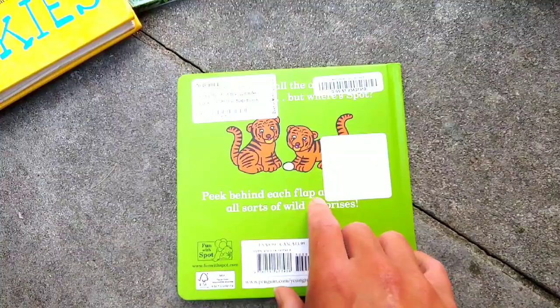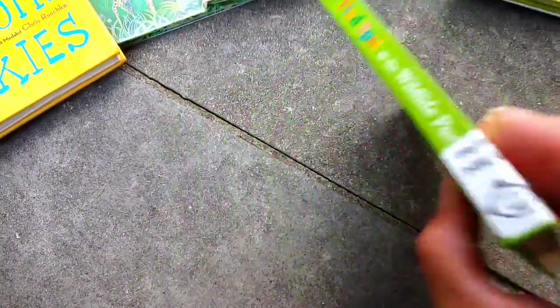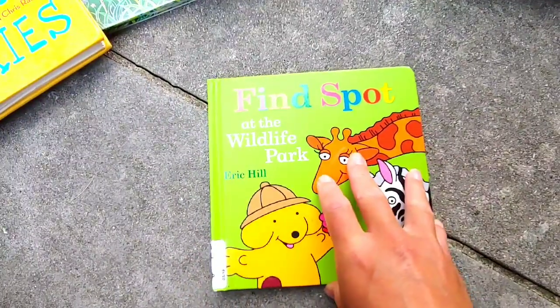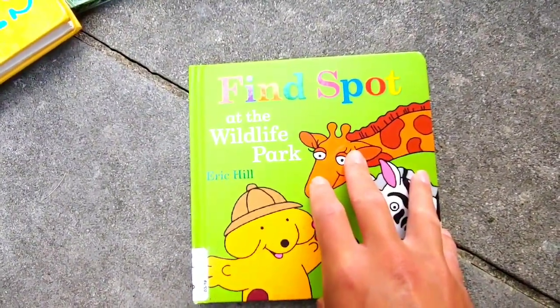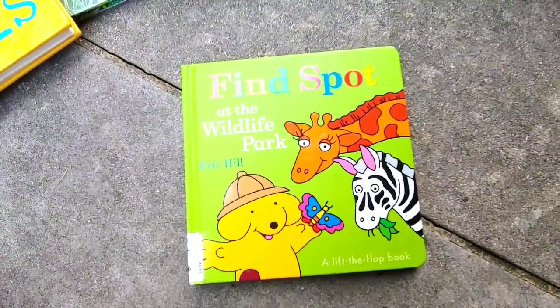Peek behind each flap and see all sorts of wild surprises. Now that's a fun book to read at the library. Find Spot at the Wildlife Park. Do you want to read some more?